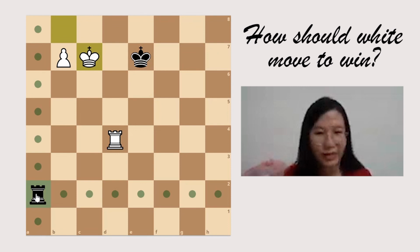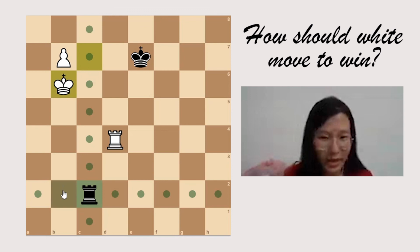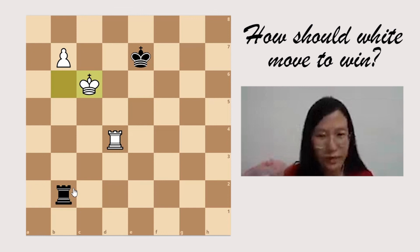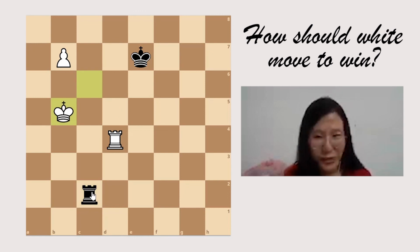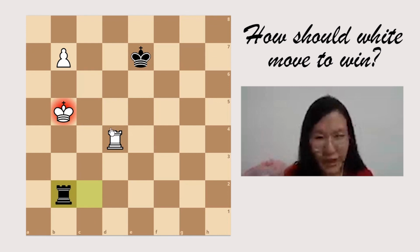You just move out, and it's nothing different. The black rook can just check the white king at c2. Okay, just check, and the white king will move to b6 and continue checking at e2 and move to c6 to protect the pawn. Continue checking at c2 and move to b5. It's like a zigzag move. Continue checking at b2. So now the purpose of moving the rook to d4 is revealed.